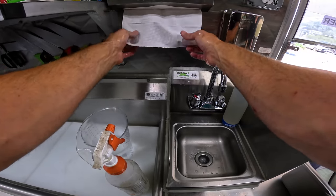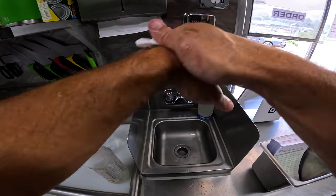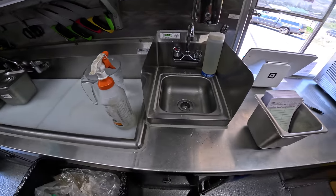This is good. You don't want to overload this because then they get jammed up. Yeah, it's super hard to get out when I flip it up.